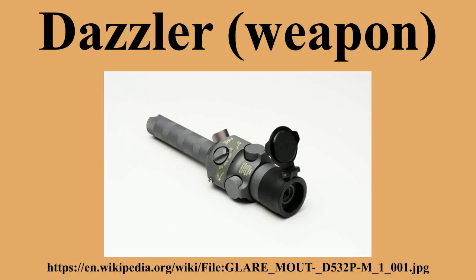The ZM87 portable laser disturber is a Chinese electro-optic countermeasure laser device. It can blind enemy troops at up to 2 to 3 kilometers range and temporarily blind them at up to 10 kilometers range. Note that this weapon is banned by the 1995 United Nations Protocol on Blinding Laser Weapons. See ZM87 for more information.